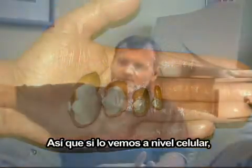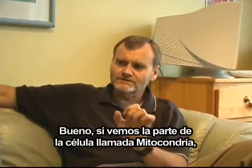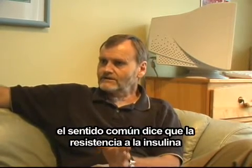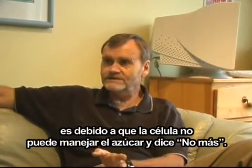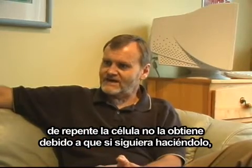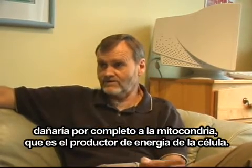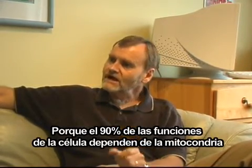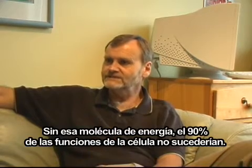So if you go down to a cellular level, what part of the cell actually has an effect on sugar level? Well, if you look at the cell, there's a part of the cell called the mitochondria. And I think, I can't prove this, but it's logical. The common sense thing says that insulin resistance is because the cell can't handle the sugar anymore, and it says no more. So insulin, the hormone that pushes the sugar into the cell, all of a sudden the cell's not having that anymore, because if it keeps going, it's going to completely damage the energy producer in the cell called the mitochondria. And if it does that, the cell is dead, because 90% of all the functions in that cell rely on the mitochondria to produce an energy molecule called ATP. Without that energy molecule, 90% of the functions of that cell cannot happen.